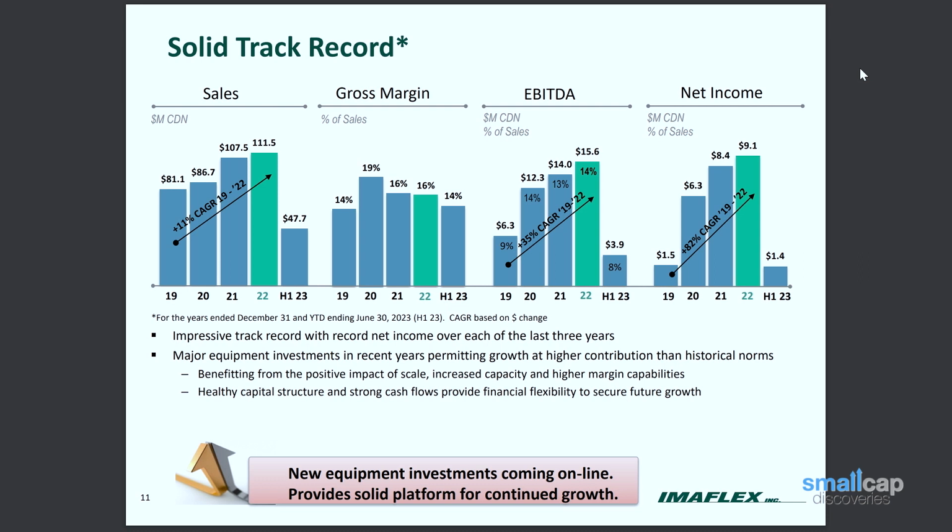It's not a systemic issue to Imaflex, but we've seen on the industrial side some weakness there. We will get through this period. We've got the new equipment coming on board. Some people say, would you have ordered as much equipment? Probably not, but it takes over a year to get that equipment on board. So we'll get through this down market that we have right now, and as things start to pick up, we'll be in a position to capitalize on the growth opportunities that are out there.